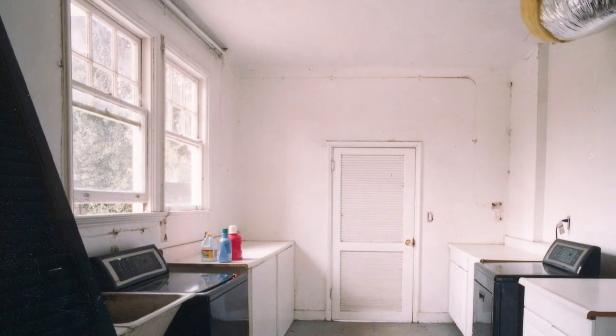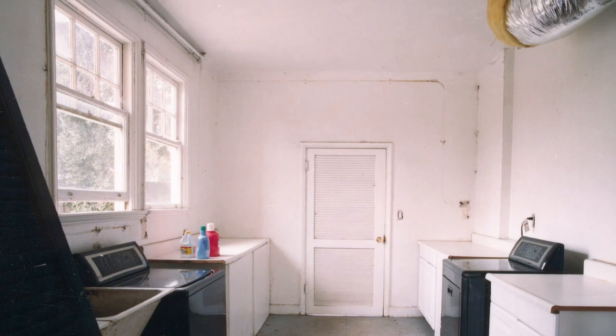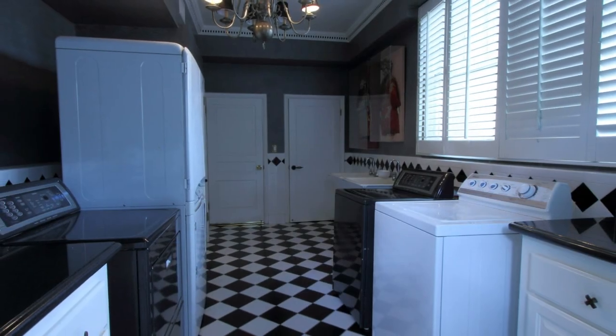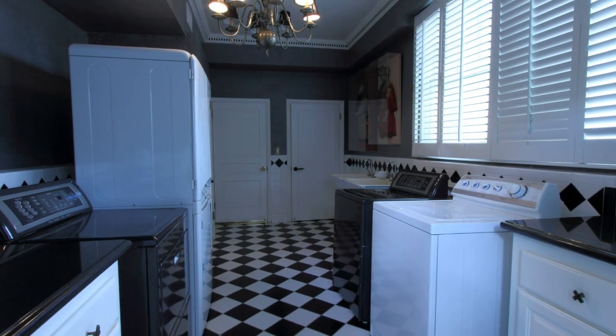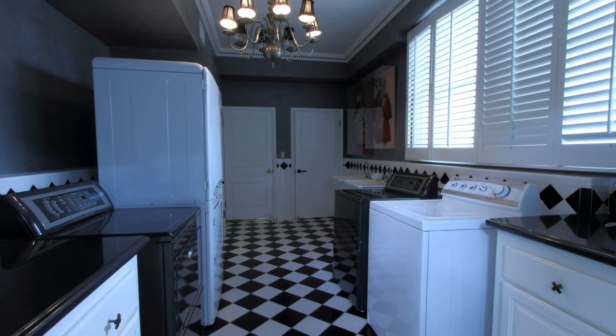This is the laundry room as we found it, which was quite a mess. Some cheap doors, poorly maintained, not painted. This is the new laundry room, and you can see we've put in the black and white tile, which is consistent with the architecture.